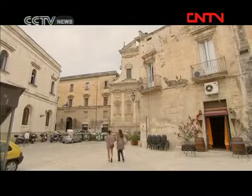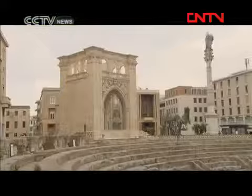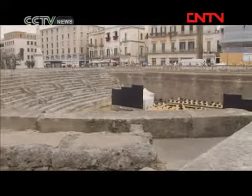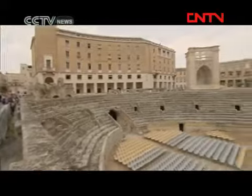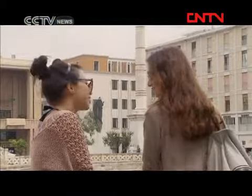Most of the monuments are around Piazza Oronzo, making them easy to find once you reach the piazza. The Roman amphitheatre, built in the 2nd century, was able to seat more than 25,000 people. You'll now find it half buried, as other layers of the town were built above it over the centuries.